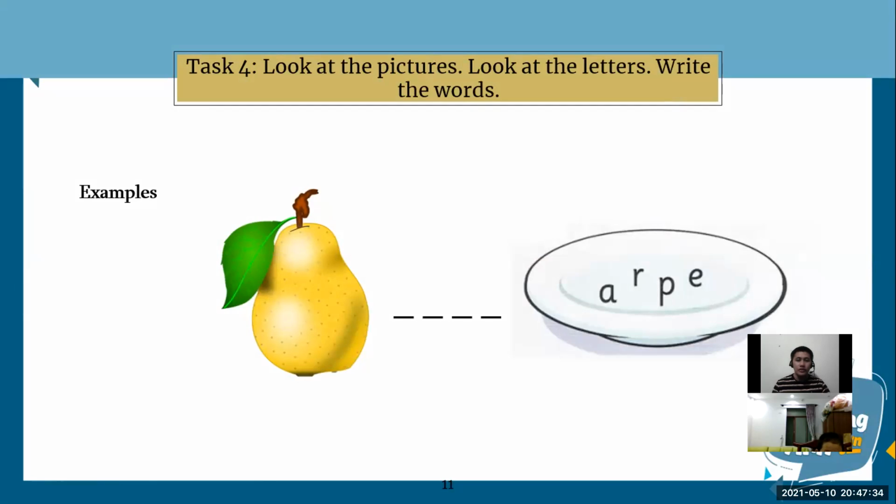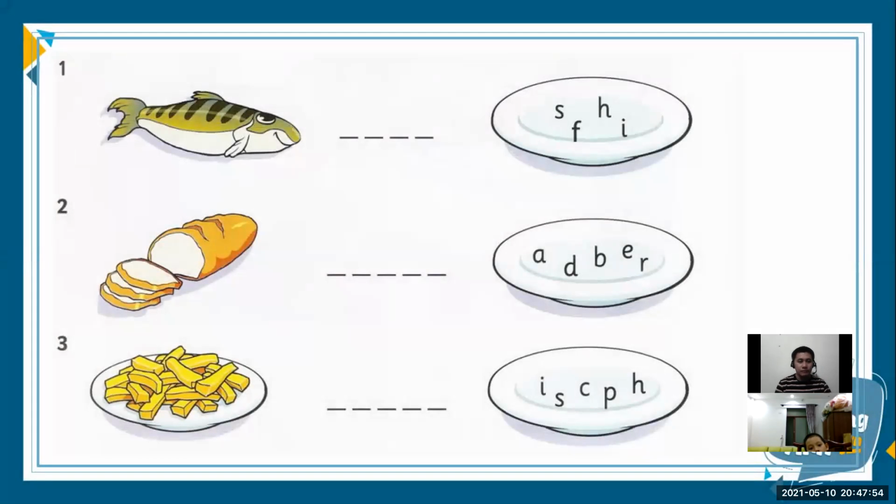So look at the pictures, look at the letters, write the words, okay? So let's try the first one. For example, in the picture, if we're going to arrange it, we're going to have pear, okay? All right, so I know you can do it, Nick. So I want you to answer first. Number one. Fish. Can you spell it? F-I-S-H. Thank you. Number two. Bread. Spell it, please. B-R-E-A-D. Thank you.